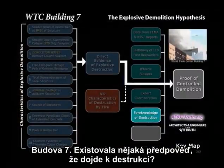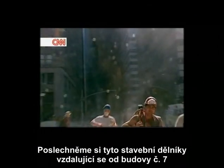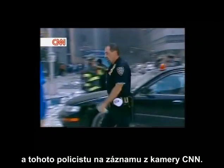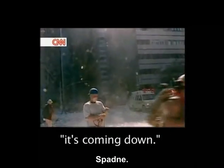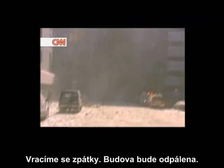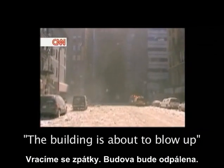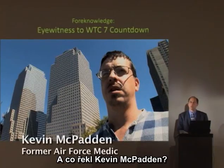Building 7, do we have any foreknowledge of its destruction? Listen to these construction workers walking away from Building 7 and this police officer caught on CNN camera. Keep your eye on that building. It'll be coming down. Building is about to blow up. Move it back. All right, guys. We are walking back. There's a building about to blow up. Flame, debris coming down.